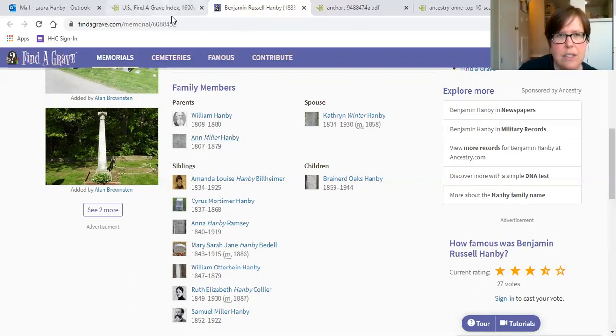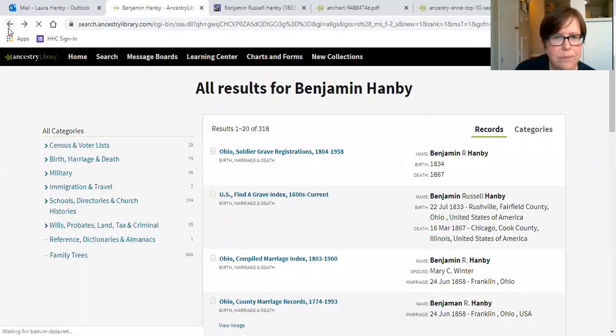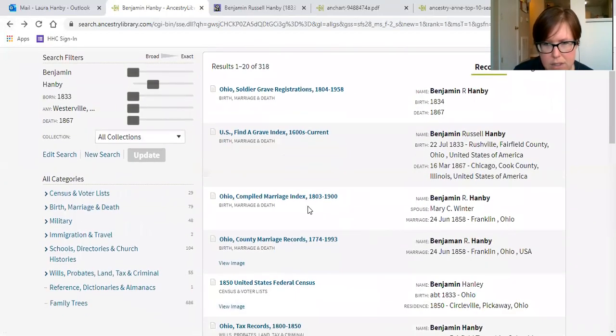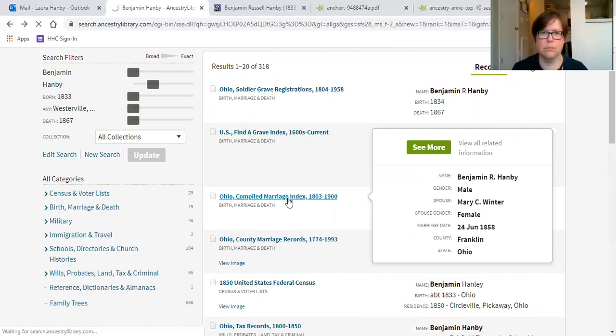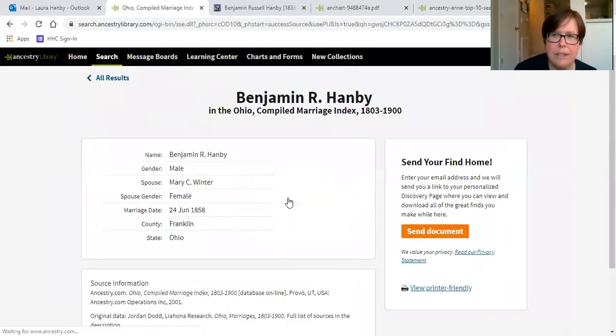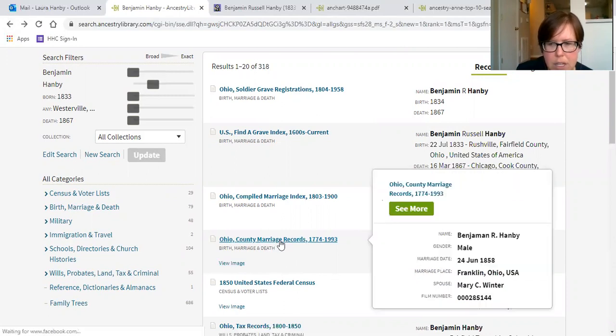So let's go back to Ancestry here. So this was the tombstone record. I actually want to see a document record, so I'm going to go back here and let's look at this Ohio compiled marriage index. I'm going to show you some features of the document viewer. This one doesn't have an actual image of the document, so I'm going to go back and try the next one. An image of the actual document would have the view image link down here underneath the title.